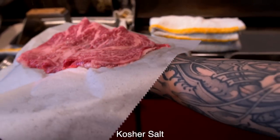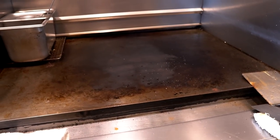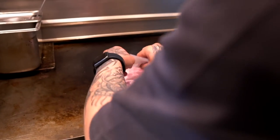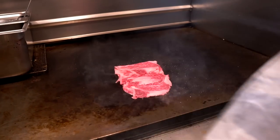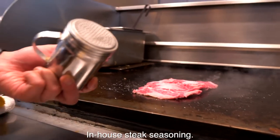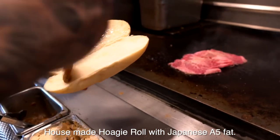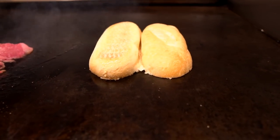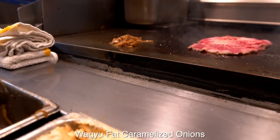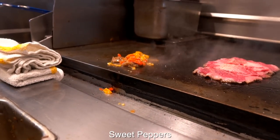What tempo are we running here? Cook yourself. Right here is going to be a little hot. So we are on like 400 or 450 degrees. 400 to 450, okay. We're going to get that really quick sear, so nothing more than maybe 30 seconds on that sear. House steak seasoning as well. Hoagie roll that we do. Also put some Wagyu fat covered tomatoes. Now this is going to be a great sweet pepper.